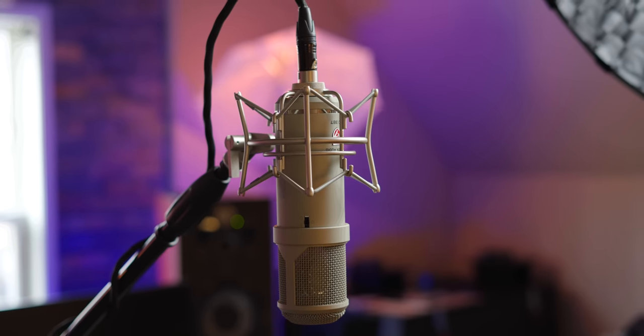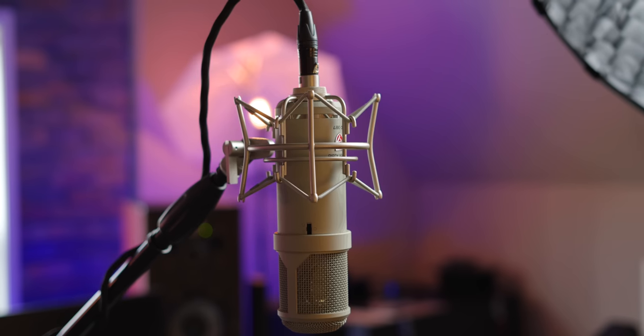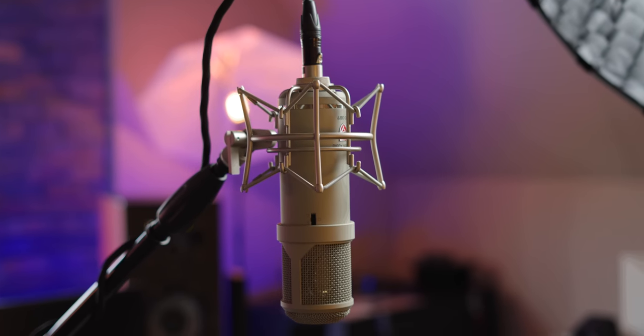but I had to mention it because it's incredible, and also it's on sale right now. I just looked it up on Sweetwater. It's on sale for $1,499. It is a shockingly good microphone for that price, and has become my new middle tier recommendation.